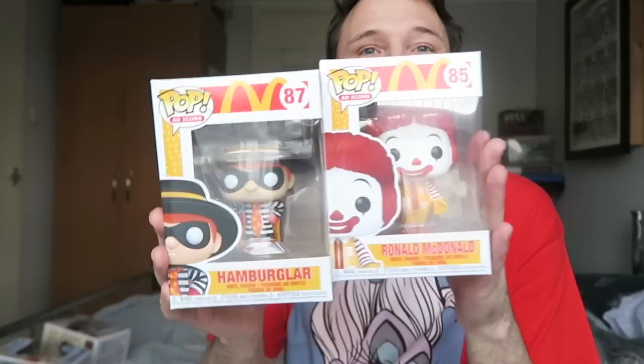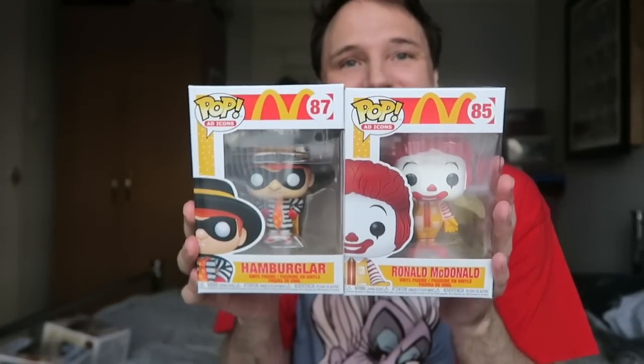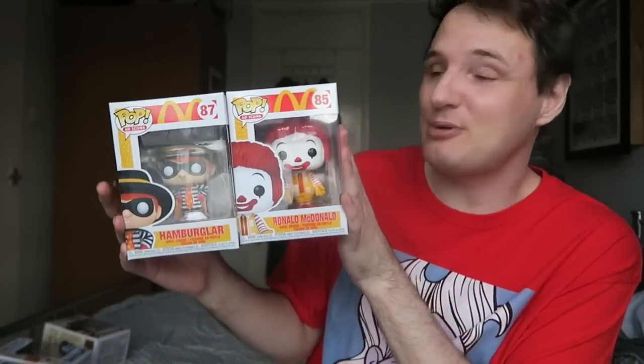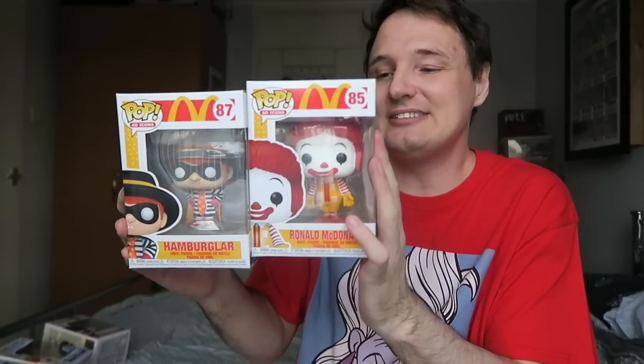2 more ad icons coming up, and I know I've already said this, but I love these. The McDonald's, Ronald McDonald and Hamburglar. I had one of my birthdays as a kid in McDonald's, and this is just a throwback to that. I also love McDonald's. It's probably my favourite takeaway. There's something very nostalgic about the smell and the taste, and I know it's not for everyone, but I like it, and I just wanted these 2 because these are the 2 that I really remember.